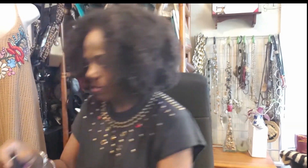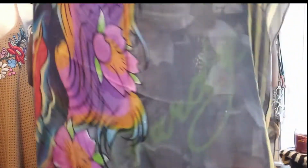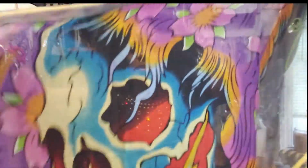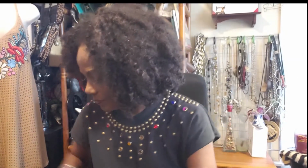And then I found a scarf. This is really, really pretty. Let me just show you. It's colorful. I don't know if it's silk. The tags are off. But isn't that beautiful? Open it up for you. Look at that. Ed Hardy. And this is the name of the, can you tell? This is really nice. I will probably put this on Poshmark as well, but I thought that was nice.